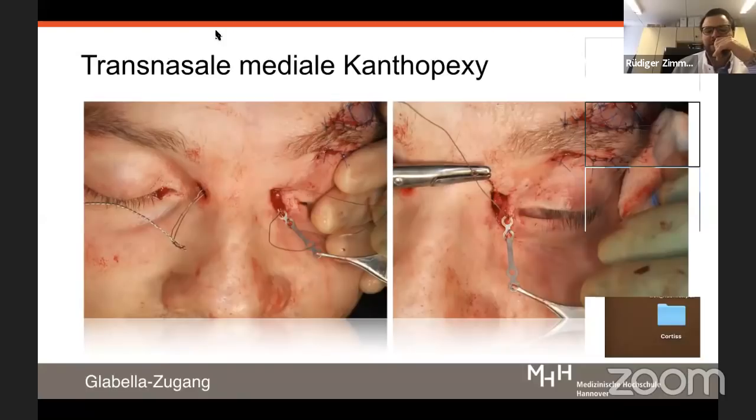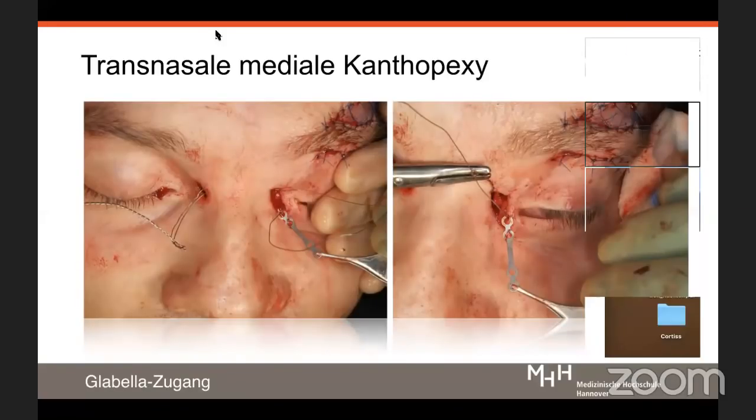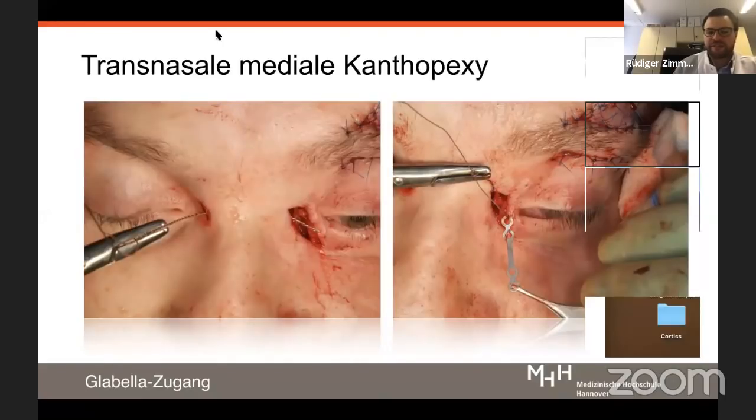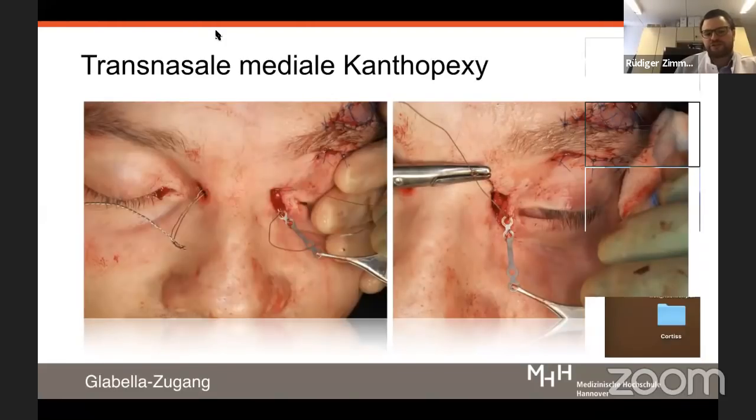It's a little bit more complicated because you don't see a lot, but it's still a possible modification to try to avoid a coronal incision. Still, we recommend using such a plate to put the wire at the right angle, to give a good pull of the wire and a good position of the medial canthal ligament. But you need this catch wire to get the anchor and pull it through.